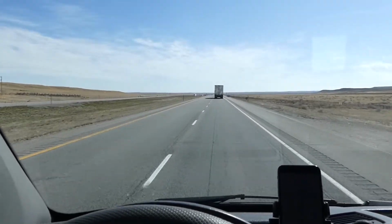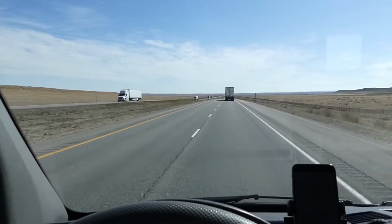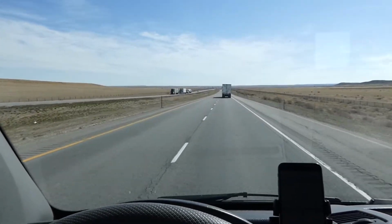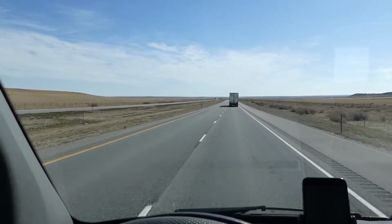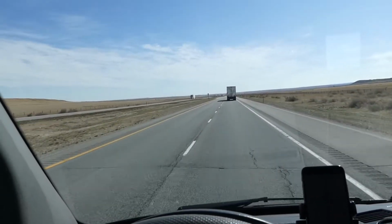I have not seen any rain or snow on any legs of this trip. And this is my 12th day, I believe. 12th or 13th. So that's pretty amazing. But I like it. Anyway, hope that explains my lack of knowledge of exactly where stuff is on these different interstates.